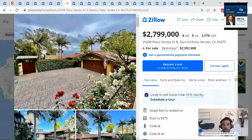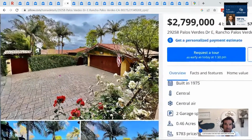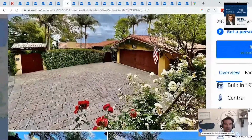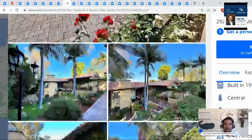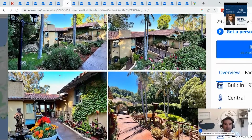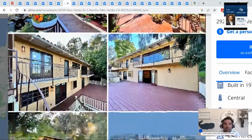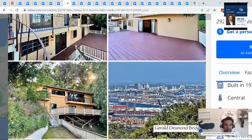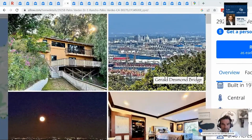Let's go to 29258 Palos Verdes Drive East, a 4-bedroom, 5-bath, 3,576 square feet at 2.7. As far as the price, that's almost half an acre at 783 a square foot. This was originally built in 1975. So there's your entrance. I know that it's hidden away from the neighborhood. It has a lot of stairs from what I hear. It's a very nice street. The home is hard to see from the front, but once you're in the home, it's very private and secluded, as you can see here. It whips around, lots of stairs throughout. I think it's not quite at the bottom of the canyon, but it goes down to about the midpoint.